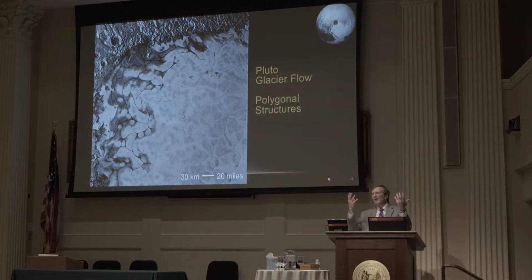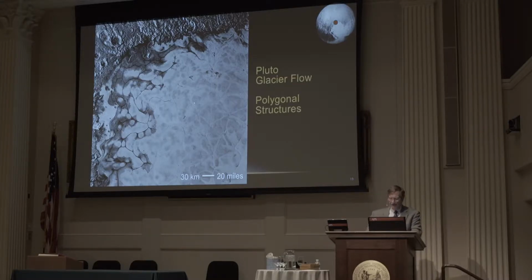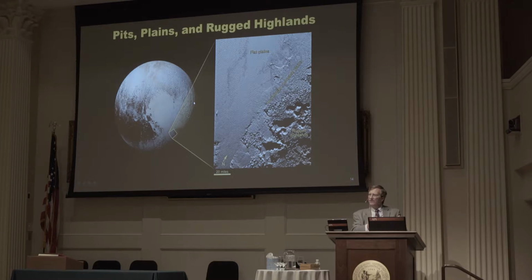And just show you some close-up views. You can see what looks like flow around barriers here. It's almost like a water ice glacier on the Earth, but it's a nitrogen ice glacier on Pluto, flowing maybe a couple of centimeters over decades. And you see the geometrical pattern there. Let me just quickly go around. We got just incredible detail, these pits, sublimation pits, and you get these extremely flat regions.